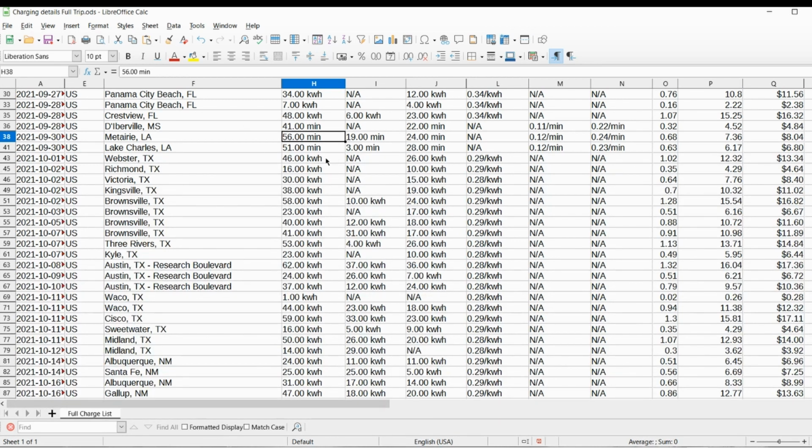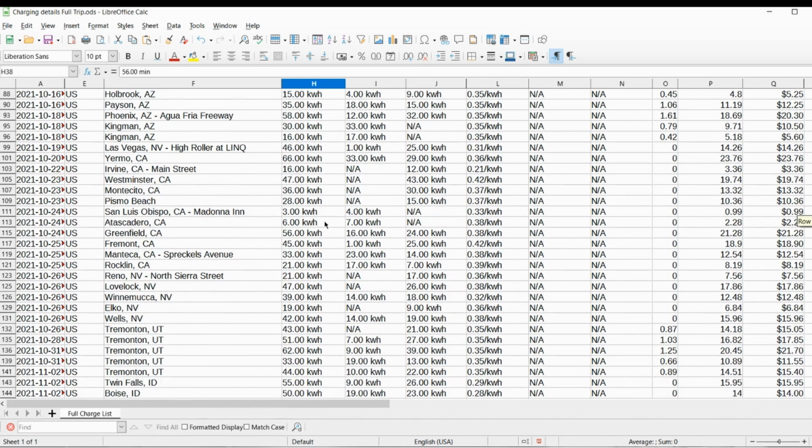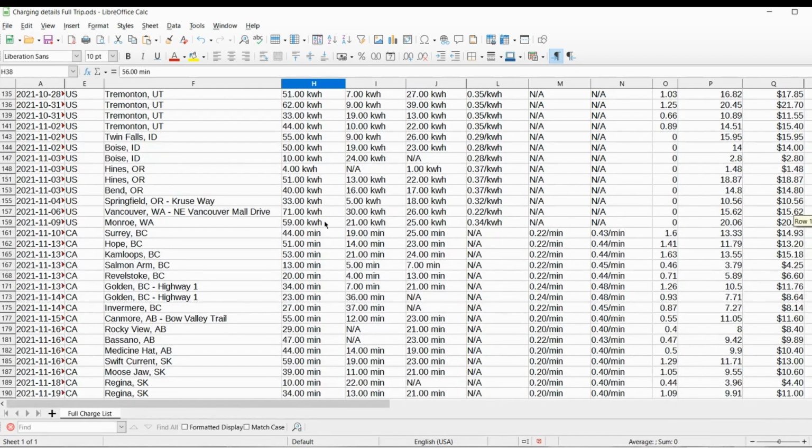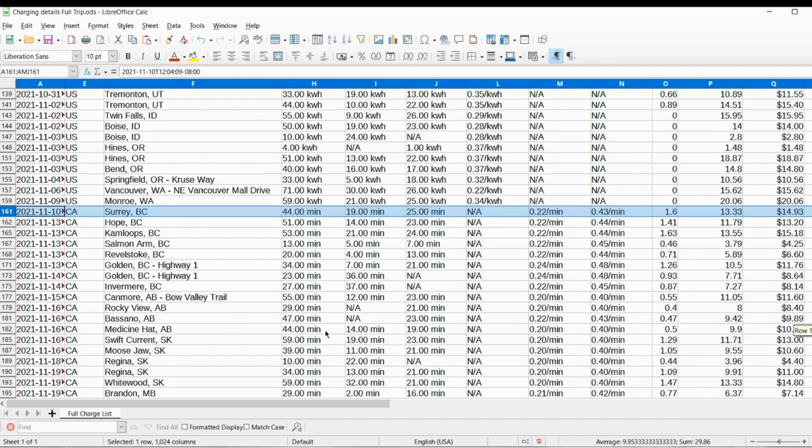Think about how much it would cost to fill up your gas tank 3/4 of the way. If we look down again, we're in kilowatt hours. We're in kilowatt hours. We're in Texas. We're in California. And then we cross into Canada right here.